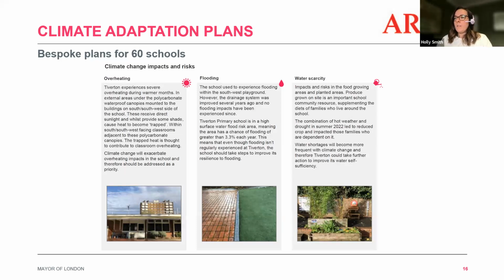the bespoke information about the climate change impacts and risks, and these were done with surveys. So Arup, who conducted this, went to each of the 60 schools and spent a few hours with the teachers, caretakers and facilities managers, asking them questions about their school. Where were the flooding hotspots? Where were the overheating hotspots? And where were the water scarcity issues? They did this all on an ArcGIS survey, so they had a phone or a tablet, and they could input all the information there, and it would be uploaded automatically.